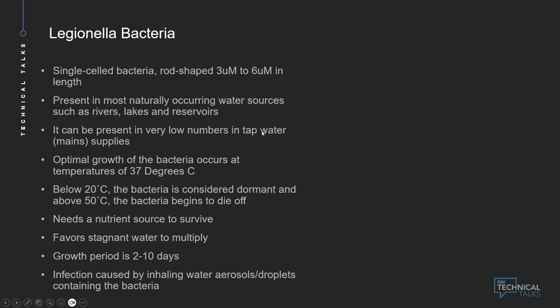Below 20 degrees C, the bacteria is considered dormant or goes into hibernation, but is not killed off. Above 50 degrees C, the bacteria begins to die off, and it's all about time and temperature there. At 60 degrees C, it's roughly killed within 2 minutes, and at 70 degrees C, it's considered an instant kill. As the bacteria is a living organism, it does need a nutrient source to survive and multiply. That can be anything from scales, silt, sediment, organic matter, numerous different sources. Even things like ferric iron or rust can increase the growth rate of the bacteria. It also favors stagnant water to multiply, so it likes a nice home for it to grow in. The growth period is roughly 2 to 10 days, or 7 days on average.